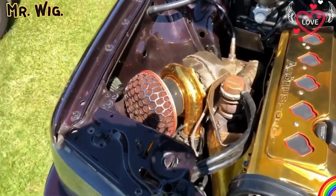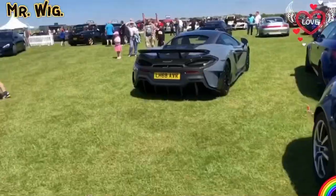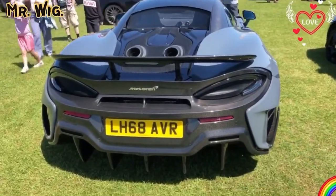Gold bonnet and gold top engine. What a beauty. Even the turbo has got gold. Oh my goodness, it's got more gold than I do. Here's the LT600, really cool car. Just look at that, the rear bumper. Actually, it's made out of carbon, guys.